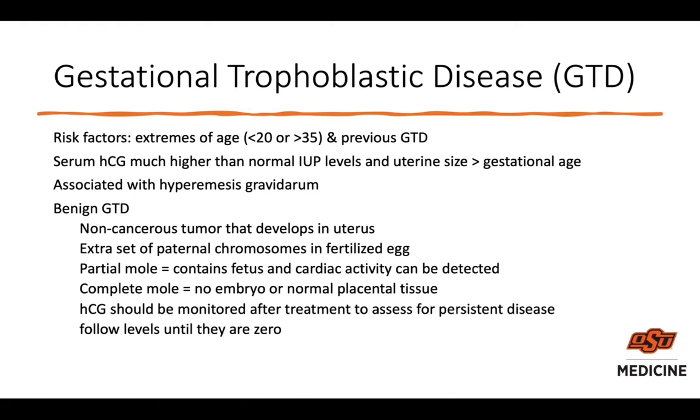So a partial mole, this is probably important for testing. A partial mole does contain fetus and cardiac activity. Complete mole has no embryo or normal placental tissues, so that's just a good differentiation to know for testing purposes. Your HCG should be monitored after your treatment of this to assess for persistent disease, and they need to for sure follow these levels to 0.